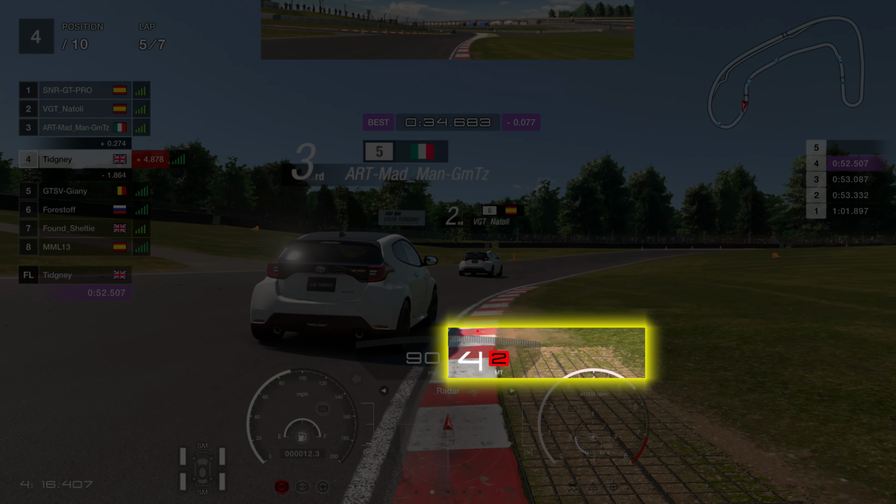Goes to launch down the inside. Hey, we got a flying Audi TT. Vlad on the inside just hits the sausage a little bit here. Nothing major. That's just racing. And Vlad gets that position. And we're going to unfortunately lose out to the flying TT as well.